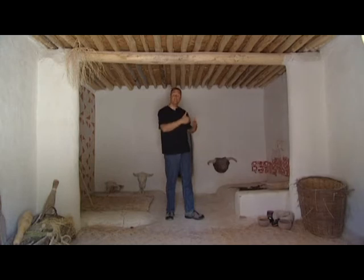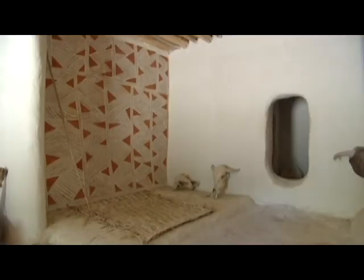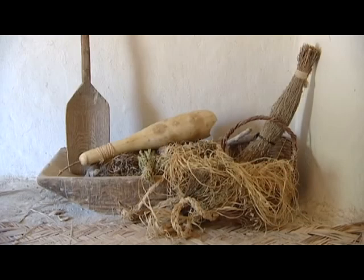Some of these layers of decoration or painting were up to 120 layers thick on some of the walls of the homes. Underneath, the floor of their home was used as a burial area. In some of the homes excavated here at Catalhoyuk, there have been as many as 12 to 15 family members that have been found buried beneath the floor of the home. Very interesting to note.